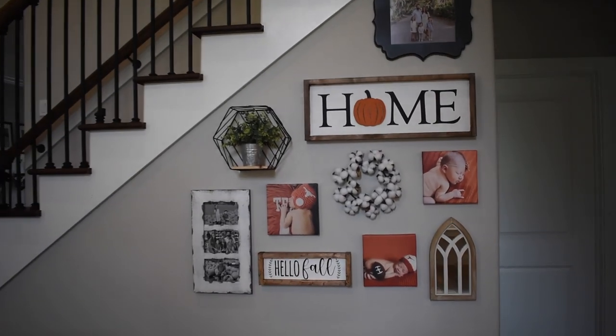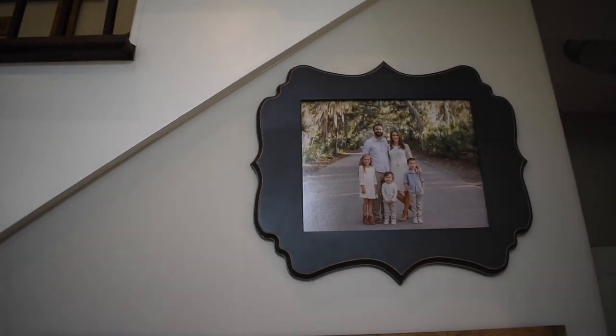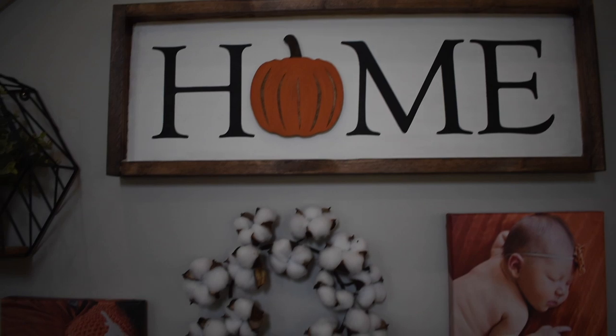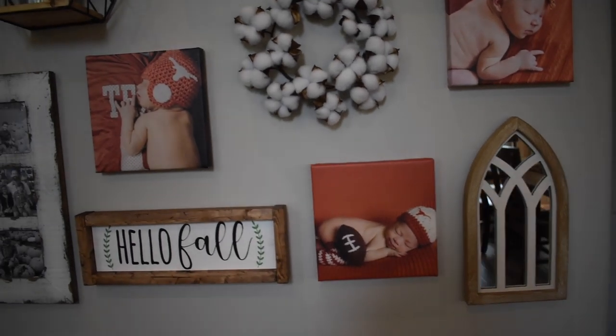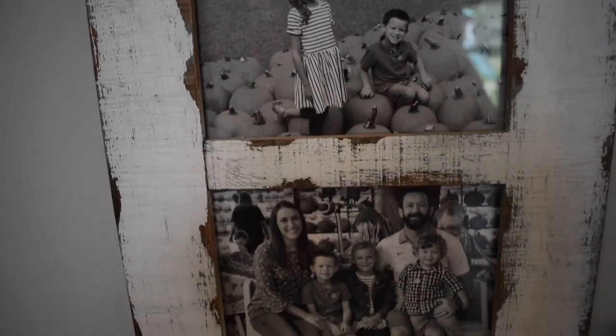This gallery wall over here kind of changes with the seasons, and you saw that if you saw my fall decor home tour. But that interchangeable sign, I have a pumpkin on it now, but I can change that out for each season. And we've just got some pictures of the kids, and I can change the wreath out and the little sign. But over here, I have some pictures of us at the pumpkin patch last year.